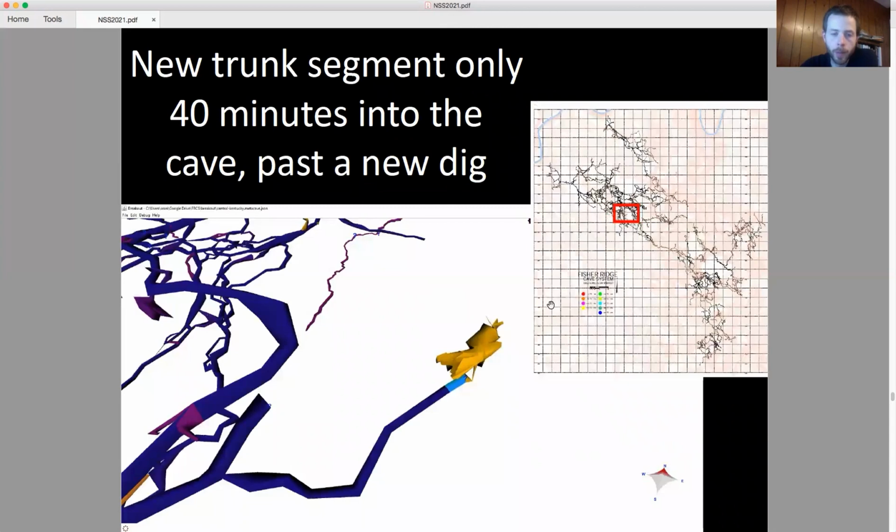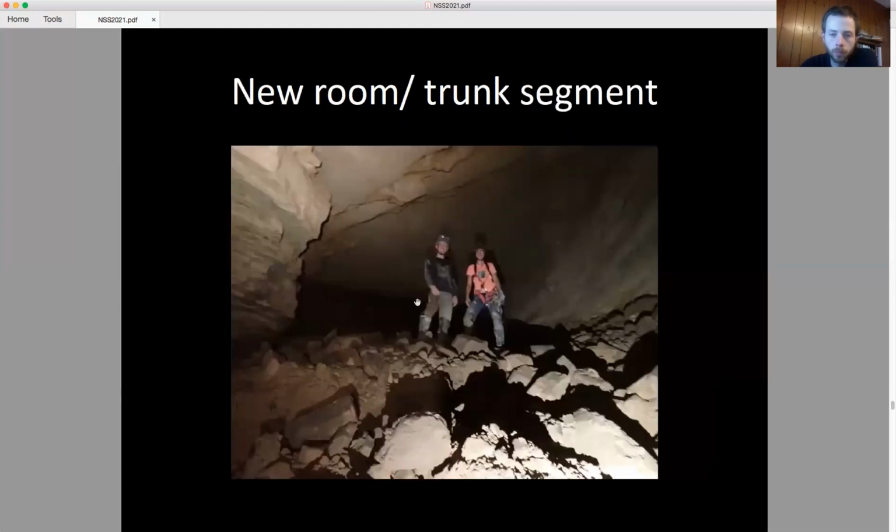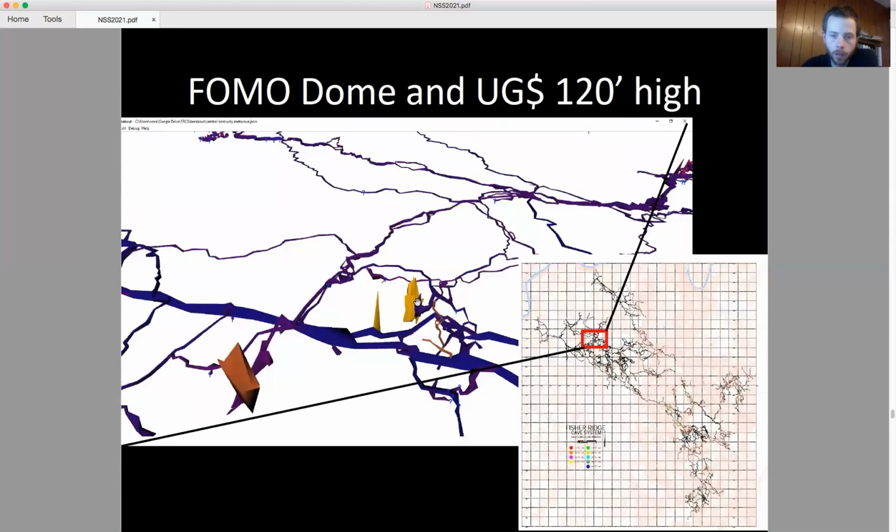One cool thing that happened just a few months ago, Andy Edwards and some other folks dug into a new room. This is like 40 minutes from the entrance, so it's pretty cool that they found this new discovery. It's a trunk segment, so it represents a level that should continue if they can get around the breakdown. So there's more work to do there. That's the room they got into. Nice big room, a lot of fossils on the walls.